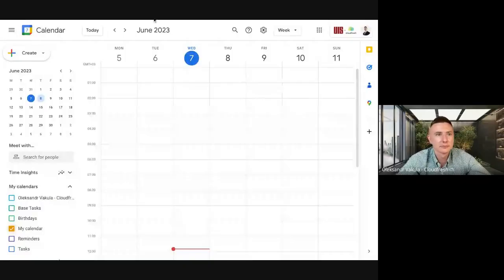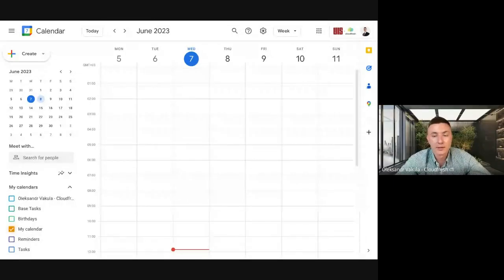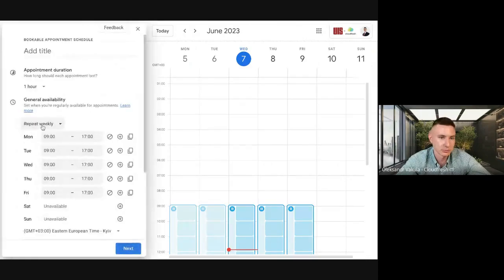It's super simple. Let's open the calendar. Just a second, I will share my screen. Okay, do you see it? Yes. Great. So, what should we do? We should click on the Create button and choose Appointment Schedule.